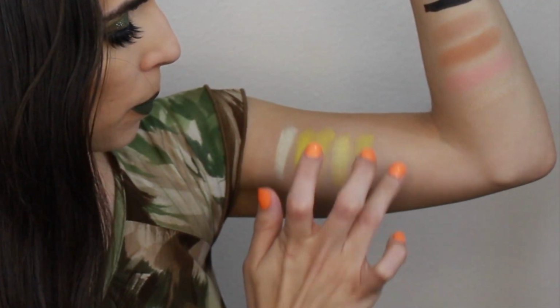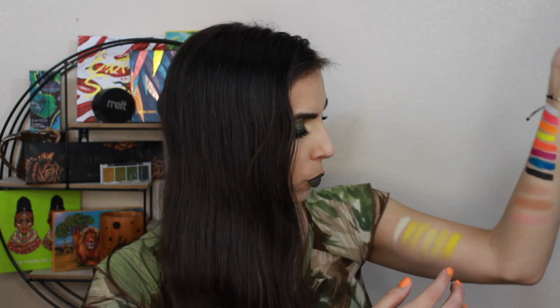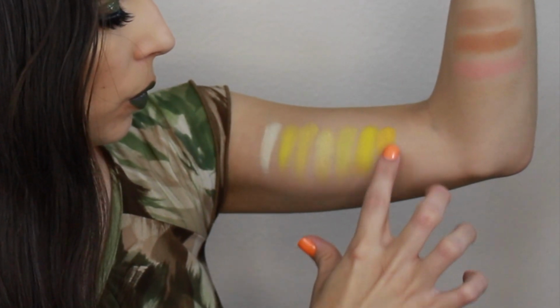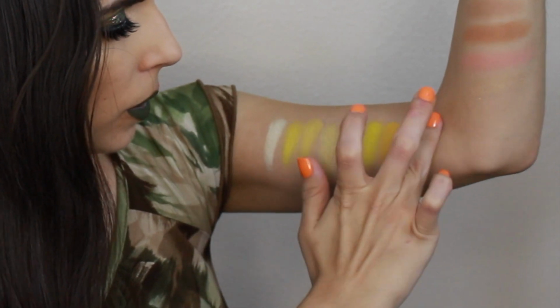Oh, their shimmers in this palette are so nice. I will say that my favorite shimmer is this one right here. It's like a white yellow gold. So pretty. And then the last row here. This last row, if you want more of a neutral without neon highlighter yellow, if you want more of a neutral yellow, think Urban Decay Honey vibes, then this last row will give it to you. It's so nice.